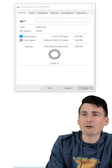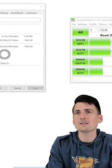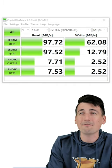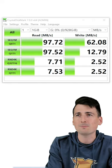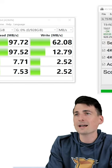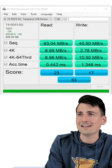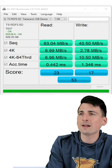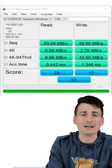I also went ahead and ran a couple different benchmark tests. So you can see we got CrystalDiskMark on the screen and our results. We got 97 megabytes per second for our read speeds and 62 megabytes per second for our write speeds. I conducted the same test using AS SSD, and you can see we got a read score of 93 megabytes per second and a write score of 40 megabytes per second.